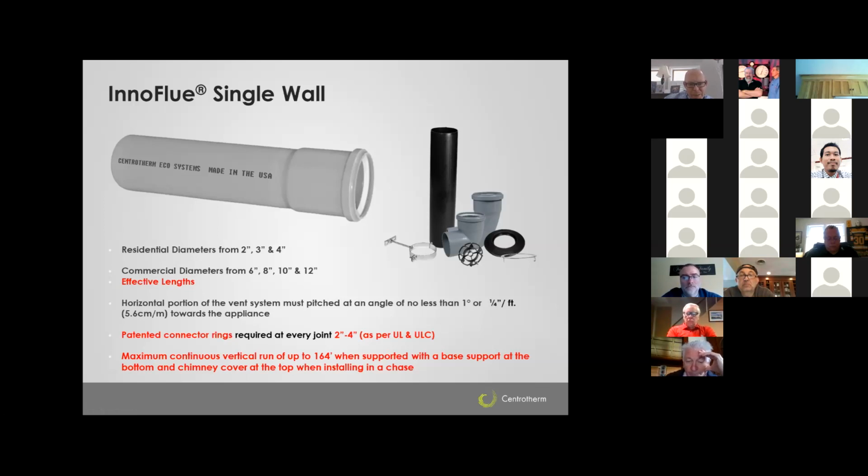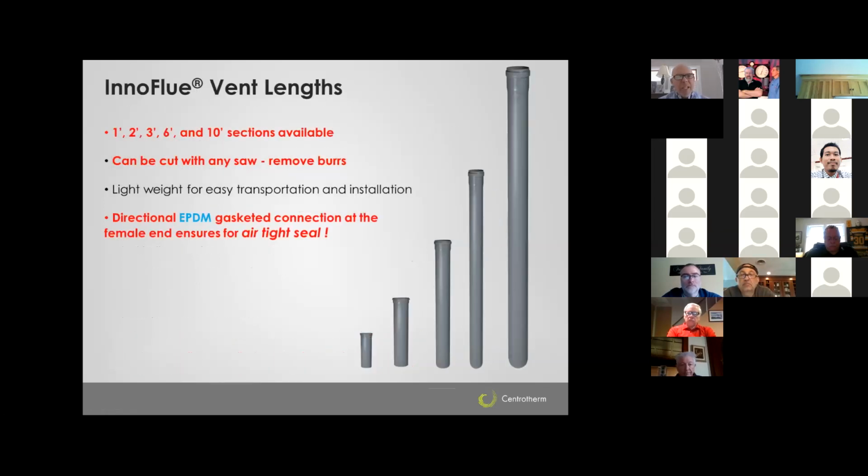The maximum continuous vertical run and support is up to 164 feet, which obviously exceeds almost every manufacturer's maximum length anyway, by simply having a base support at the bottom and then a chimney cover or a B-vent cover at the top when installing in the chase. They come in different lengths, 1 foot, 2, 3, 6, and I think they're the only poly manufacturer right now offering a 10-foot section as well.